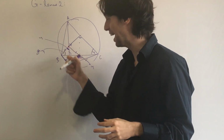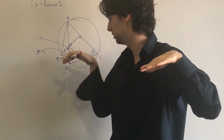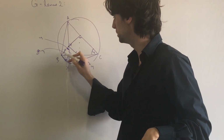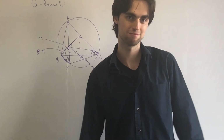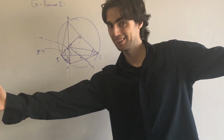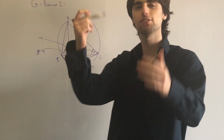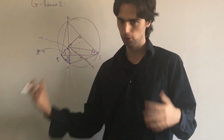Well, because X is a reflection of H with respect to this line BC, we have this angle is equal to BHC. Now what is this? It's 180 minus alpha.